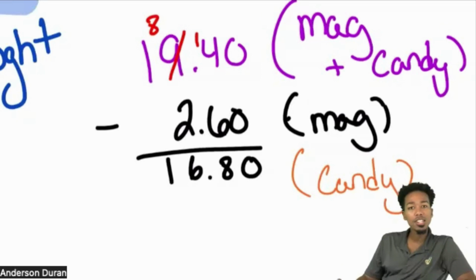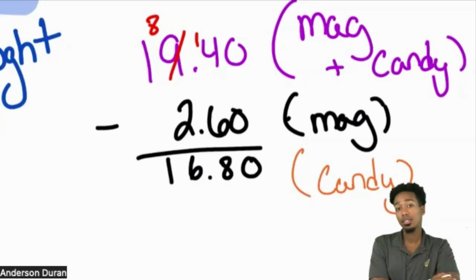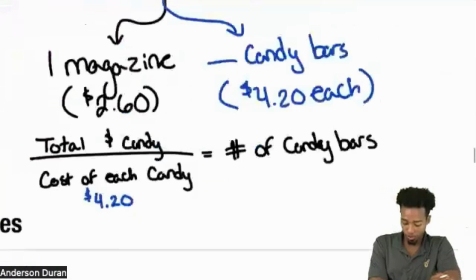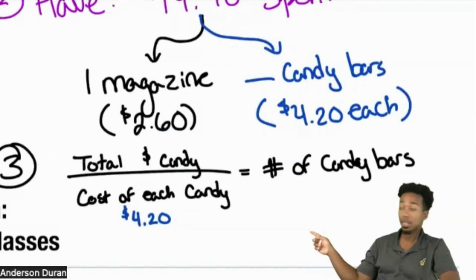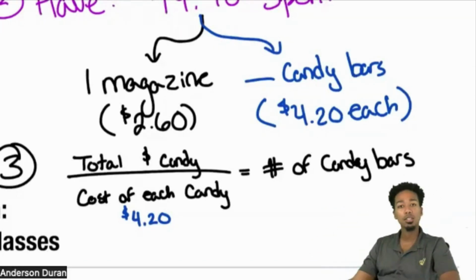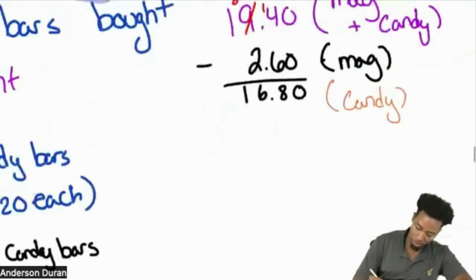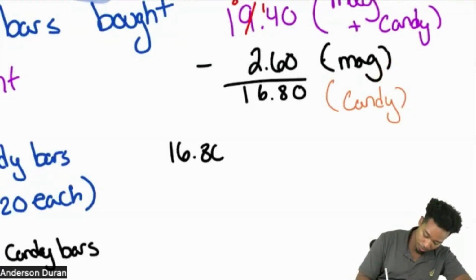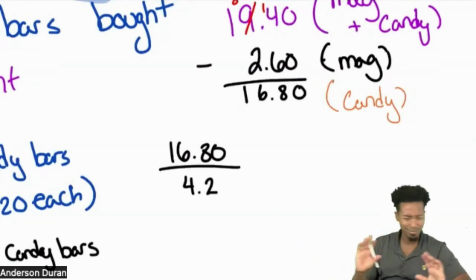But we have 1680, and that's how much money you spent on just the candy. So what did we say we would do? Just look at your plan. We said the total cost of the candy divided by the cost for each candy is going to give us the number of candy bars we bought. Sweet. So let's go ahead and do it. But here's the only problem. The only problem is when you do 1680 by 4.2 or 4.20, because again, 4.2 and 4.20 are the same thing.